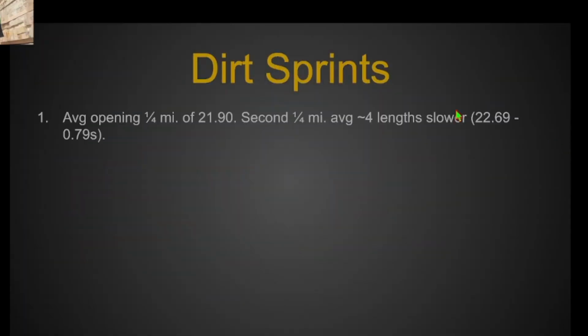So first one we're going to look at are the dirt sprints. Average opening quarter mile of all Breeders' Cup races of 21.9. The second quarter mile average 4 lengths slower, a time of 22.69 for that second quarter mile. Again, going from a quarter mile to a half mile into the race, which equates to 0.79 seconds. 4 lengths is, by rule of thumb, a fifth of a second is 1 length, so just about 4 lengths slower. Lots of send and pray.